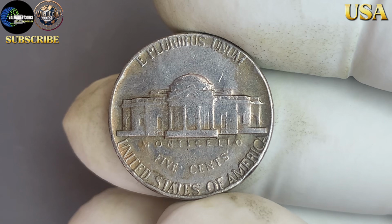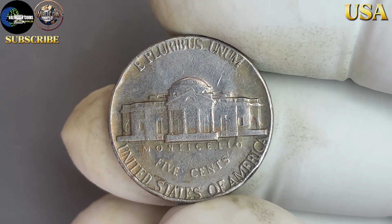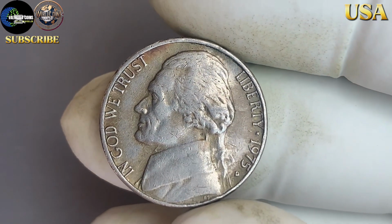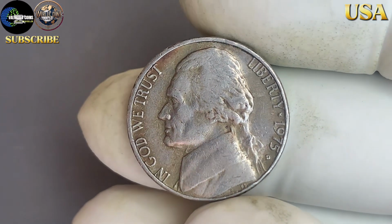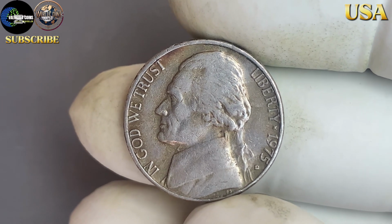The highest prices for 1975 Jefferson nickels are achieved by those graded MS67 or higher by professional grading services such as PCGS or NGC. A perfectly preserved example with a strong strike and no visible flaws is a rarity, making it a prime target for collectors willing to pay top dollar.